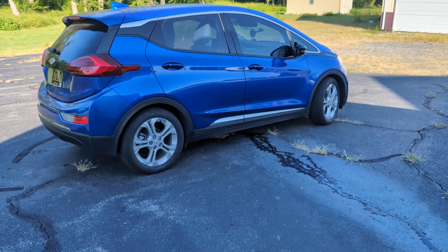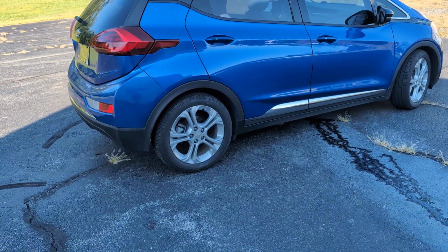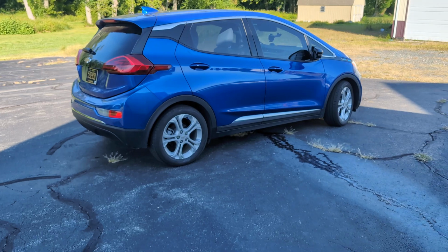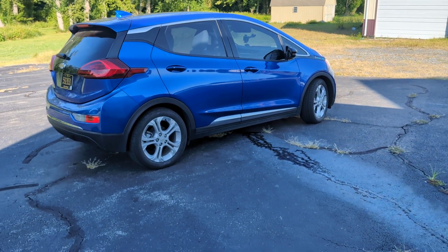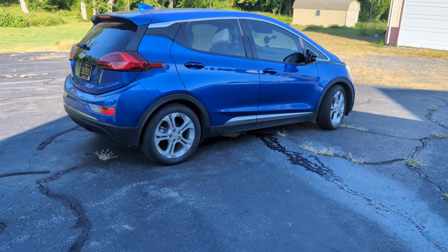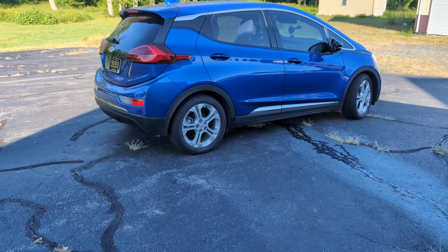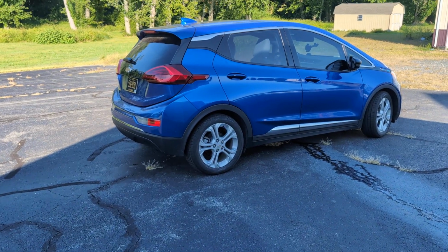Let me know down in the comments your thoughts. What I'll do, so I can make an update video in maybe a year on these tires. But yeah, let me know down in the comments what you think. And SureDrive, they're for other vehicles as well. But again, 2019 Chevy Bolt.